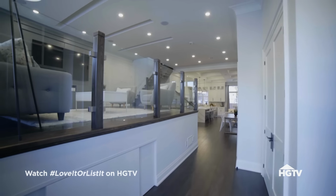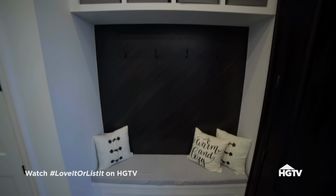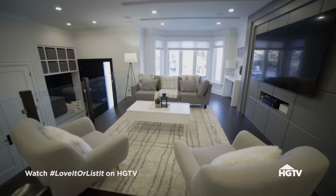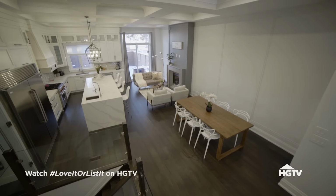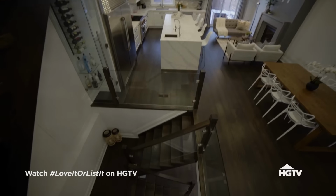Wow. You've got the bench seating as you walk in, so you have a place to sit down and take your boots off. It's modern. I like the feel of the house. Nice and open. Look at the size of the island. Very pretty. It's a lot of stairs. It is separated out, similar to the way our house is.